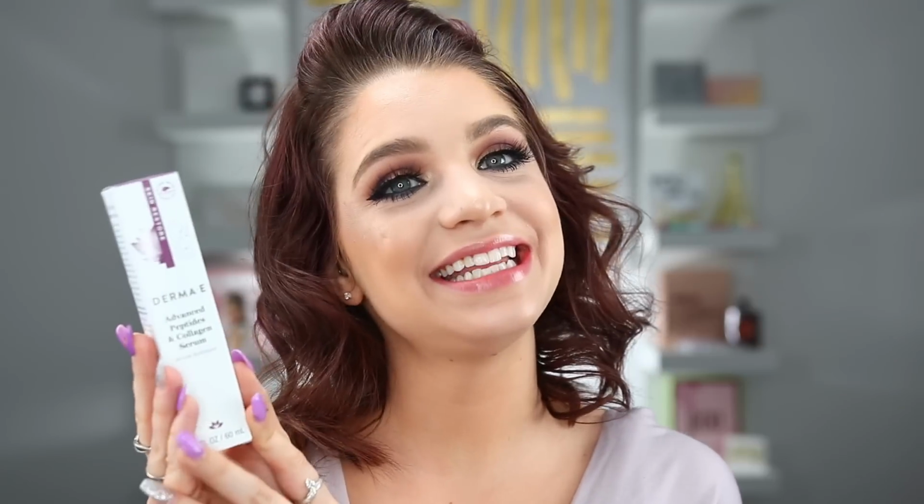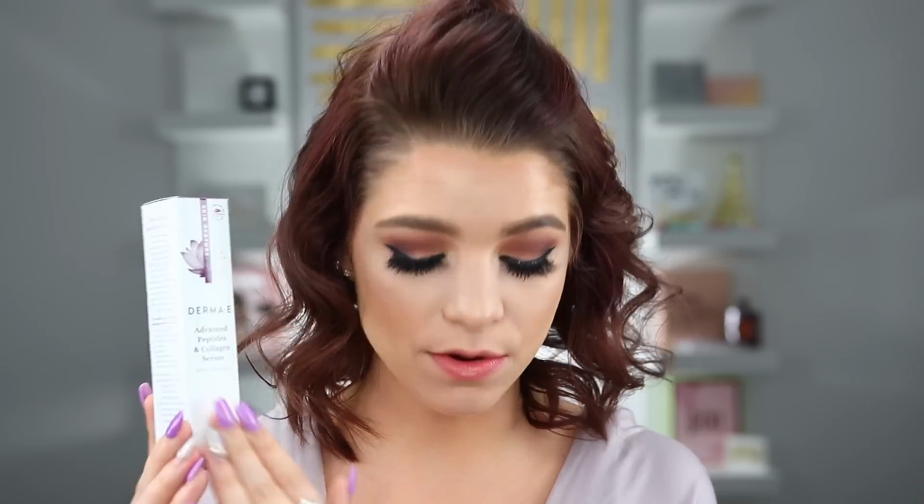And the next product in here is their Advanced Peptides and Collagen Serum. I've actually been using this. I partnered with them on a video where I got to preview this last month. So I've been using it every single day. I've been loving it. I've been recommending it to people. I definitely think that this is a really great serum. And over time, it's supposed to help with wrinkles. It's supposed to plump up your skin. So definitely a good find from Derma E, and definitely recommend checking this out. And I'm really excited to try out this. So looking forward to giving this a try and seeing how it works out for me. I definitely think this is very unique and different, so thank you so much to Derma E.